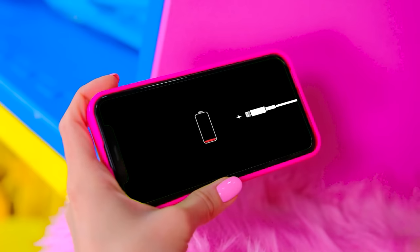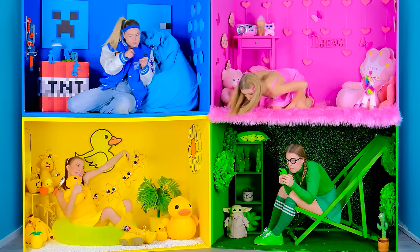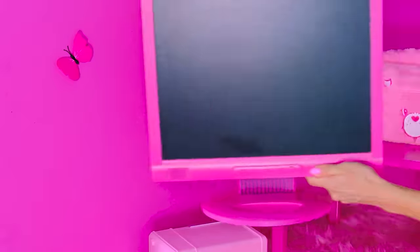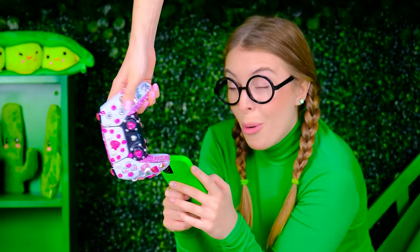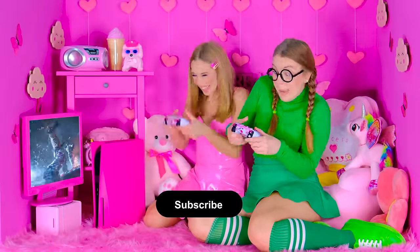Hey, what's wrong? Oh, my phone's dead. Dang it. We have to think of something. I'm the only one with a dead phone. Oh, yeah. I've got an Xbox. Look at my cute game pads. Hey! Mia! Do you want to play with me? Oh, wow. Sure! Let's play together. It's a cool game. Yeah!